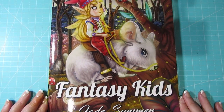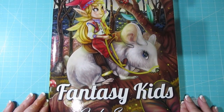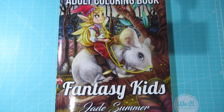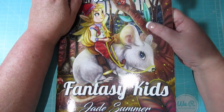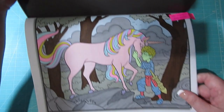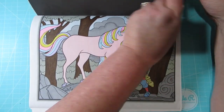And my last one was from Fantasy Kids Adult Colouring Book by Jade Summer. And I got Darren to pick a page out, and you'll understand our relationship probably very well by now, but we like staring at each other and annoying each other. So he knows I'm not a big fan of unicorns. So what did he pick? Unicorn.